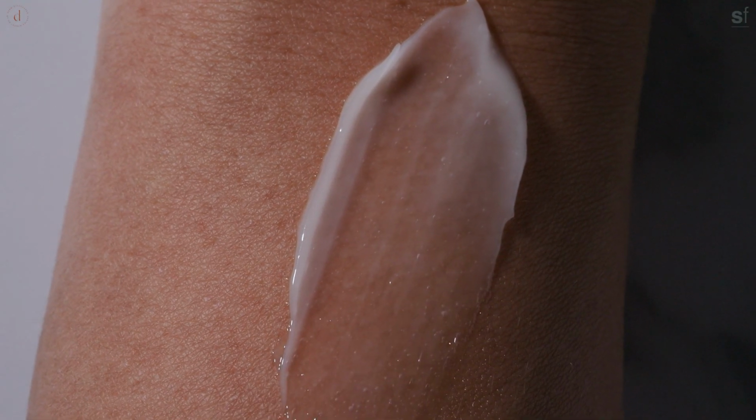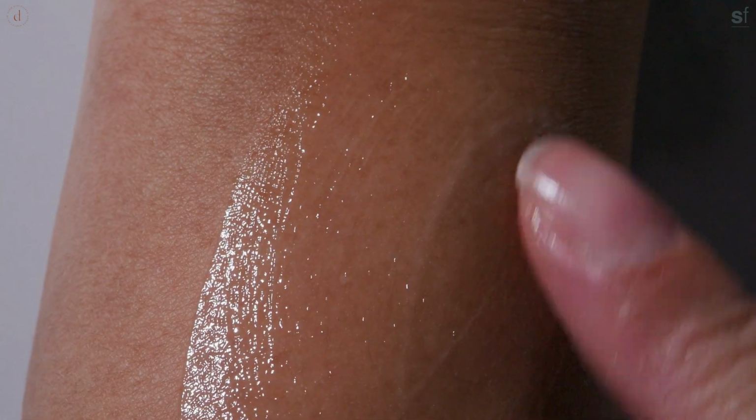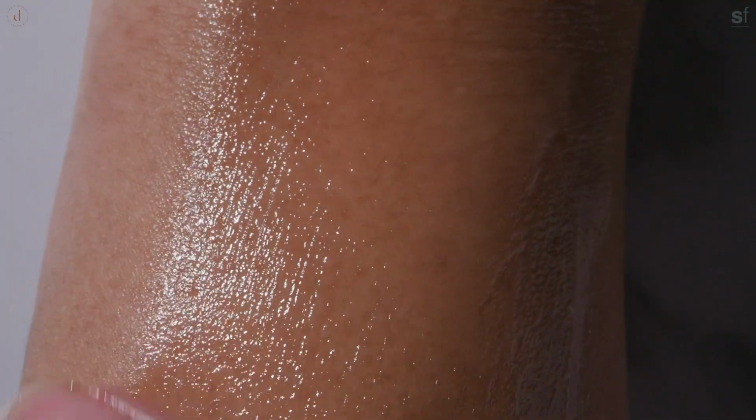So Rosaceaplex is ideal for individuals with sensitive skin or rosacea-prone skin that's prone to irritation. But it really can be used by anyone who has barrier impairments or compromise, whether that be post-exercise, post-treatment, or just with seasonal variability.